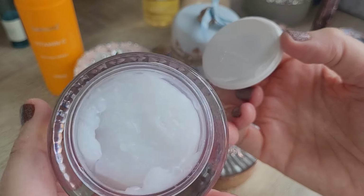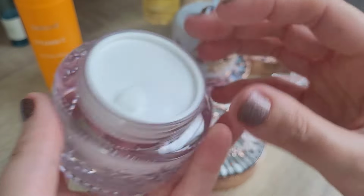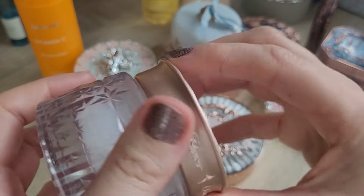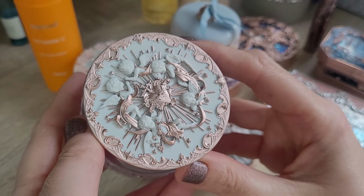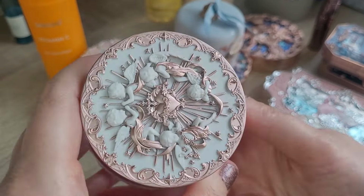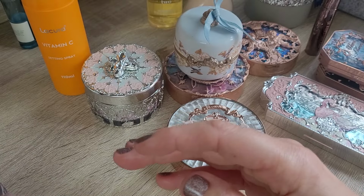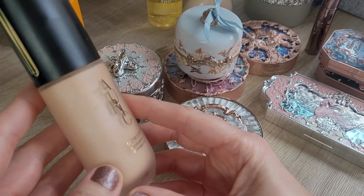It's very silicone-y, as you can see. I used it for a week and then I stopped using it because the breakout just got worse and worse. I will, however, hold on to it. I think I might try it again in a different season. Maybe my hormones are just not good at the moment because I'm going through some changes, so I want to hold on to it. I did then try Auric as a primer for a week, the Glow Lust from Auric.